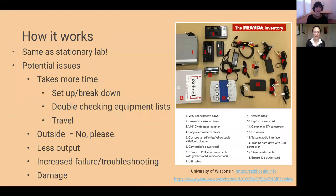And it will basically work the same way as our stationary lab, like a lot of what I talked about, signing up for an appointment, and it maintaining it as do it yourself, and all the same processes. But things to think about that are more issues that add to this are that it takes more time. So you're setting it up and breaking it down.